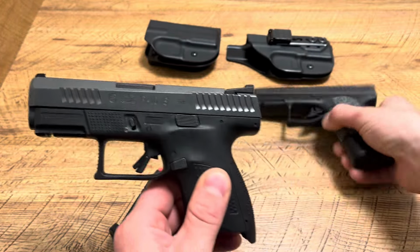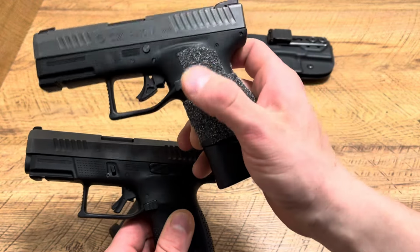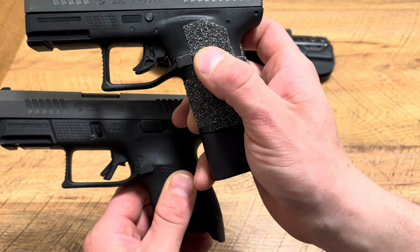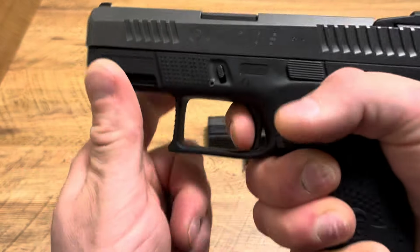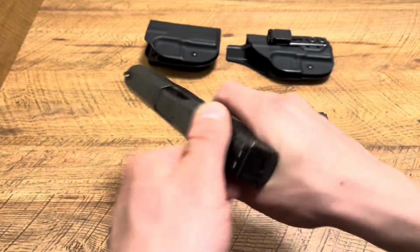Another thing I want to mention is look how big that trigger guard difference is. You can easily get a gloved finger in here versus the P10M. You know, you can, but it's a little bit harder. And you can also see the trigger shape difference. That plays a role in that larger trigger guard. But let's go ahead and take a look at this trigger. It's unbelievable. And this thing is just a tack driver. It's light, it's audible, it's crisp. It's literally everything you want in a defensive trigger.